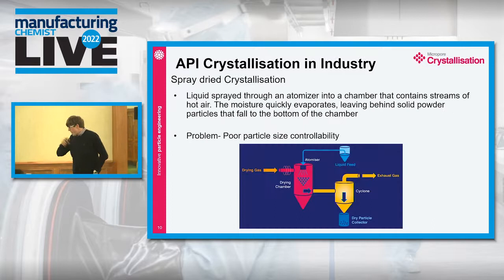Another process, which is very well known and very well defined, is spray drying. Here you have your API in solvent, and through an aerosol the liquid is evaporated, and then your solid particulates are released via a spray nozzle in order to get your samples. The problem is that with a lot of spray drying techniques, it is difficult to control the size as well as the size distribution of your resulting crystals.